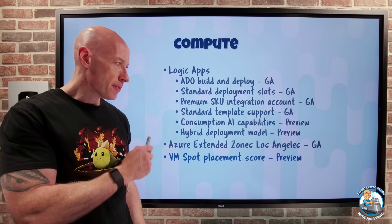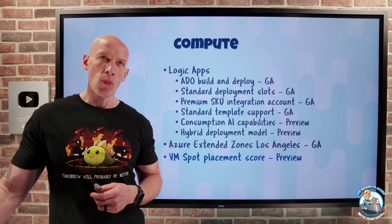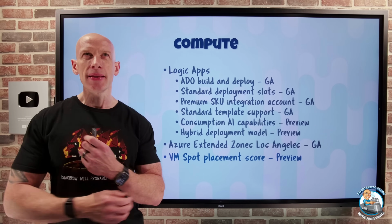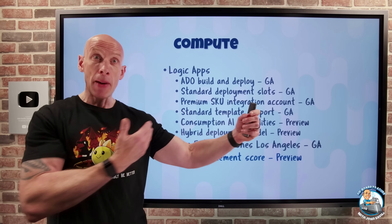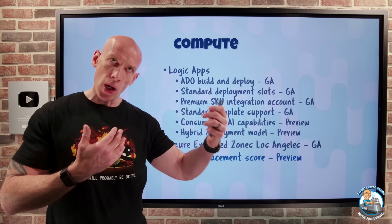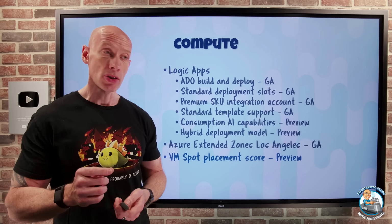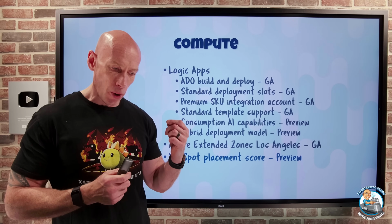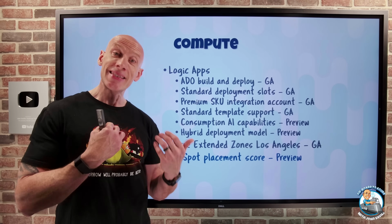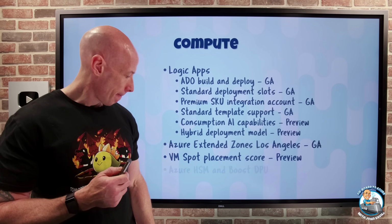VM Spot placement score is in preview. Azure Spot is a way that where there's that spare Azure capacity, I can utilize it at a reduced cost. Obviously, Azure has to have spare capacity as people scale and create workloads. We'll let you use that spare capacity at a reduced cost. What this lets me do is work out via the placement score what's the likelihood of success when I want to go and provision my Spot deployment.